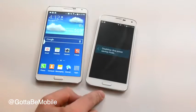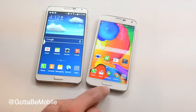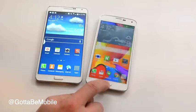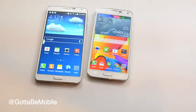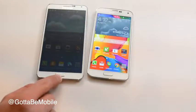Other things that are slightly different on these two devices, they both have the physical home button that we're used to. There's a fingerprint scanner in this home button, so you can use that to make mobile payments, unlock the device, and you can set up a private mode to lock files with your fingerprint. It is a swipe, so you have to swipe over it, unlike the iPhone where you kind of just put your finger on it. There is nothing like that here.